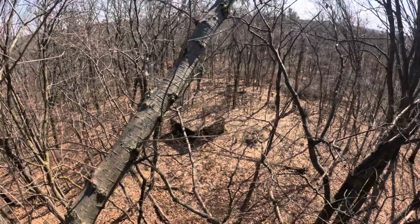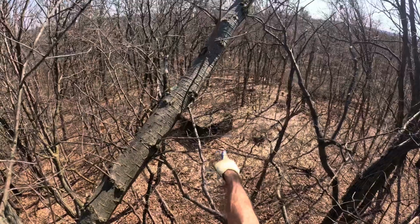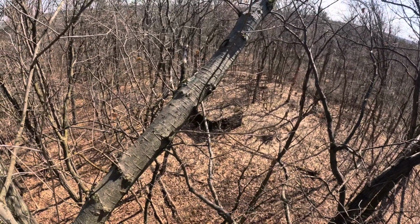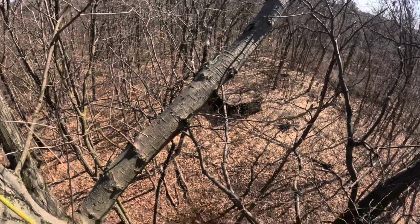Mysterious thing here. I just don't know what in the world this cement object is. It's got very few clues. It's got a metal grate on top. It's got two metal pipes, and that's about all I got. It's probably related to oil and gas, but I'm not even sure of that.